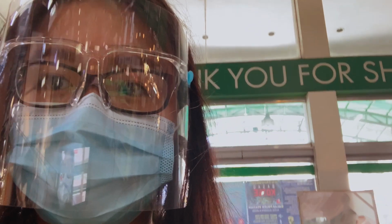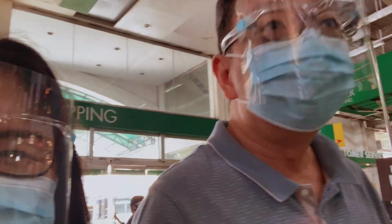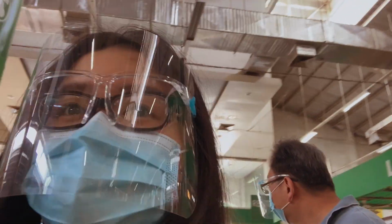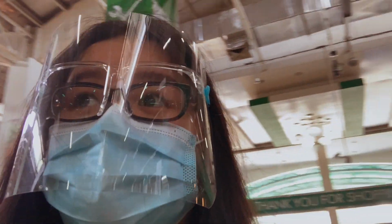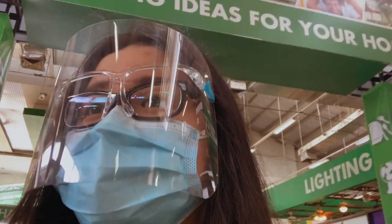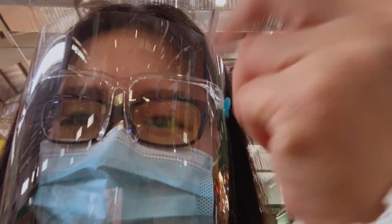Everyone, so we're here now at Wilcon's Depot with Papa. So we are here to buy some flooring and some stuff for the room, and we're just gonna look around and see what happens. Also some wallpaper and some stuff that we can find here if we can. So yeah, I'll talk to you guys later when we found something really great.